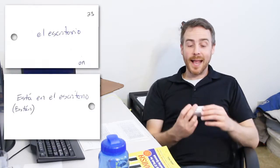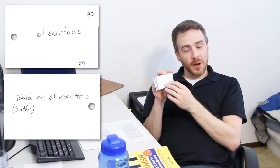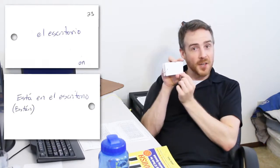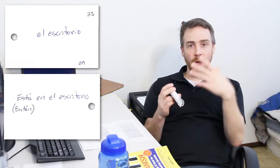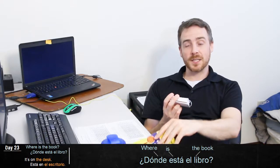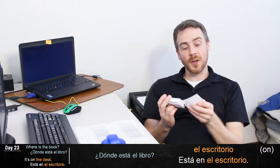First item, el escritorio. I have the item, which is desk, which I want the book to be on, on the front of the card. And then I have to remember to say, it's on the desk. And I have a little cue here that says on. So I know I'm talking about on as opposed to next to, under, which we'll get to in future days. So the question is, ¿dónde está el libro? Because we're asking, where is the book? And I want to say it's on the desk. So, ¿dónde está el libro? Está en el escritorio. It is on the desk.